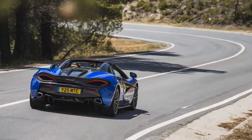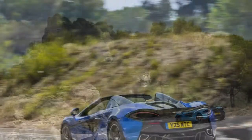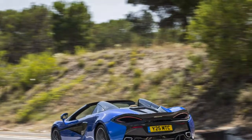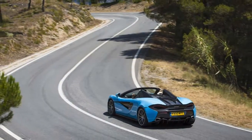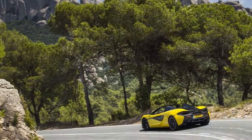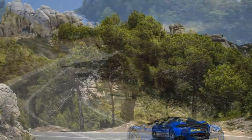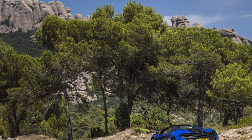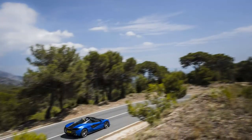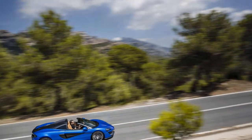It also helps the car to connect with the driver immediately, which marks the Spider out as a great gift. A sports car or supercar should engage from the moment the wheels roll, and McLaren seems to really understand that. With the city slowly receding in the rear-view mirror, it's time to lose the roof and get nearer to that 3.8-liter V8.